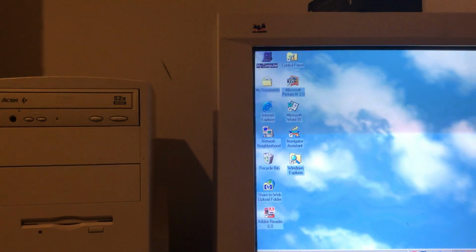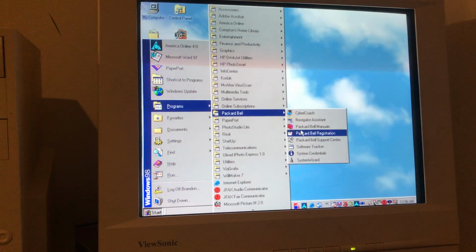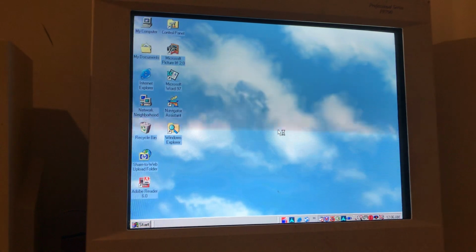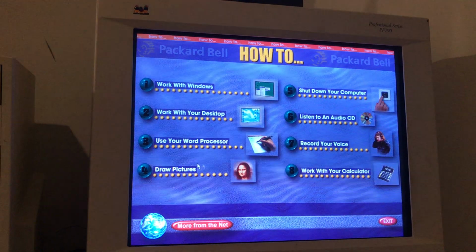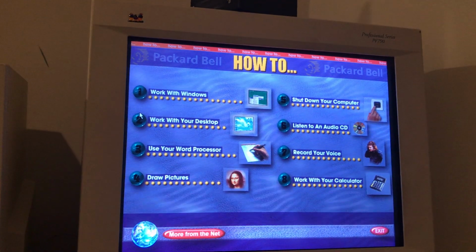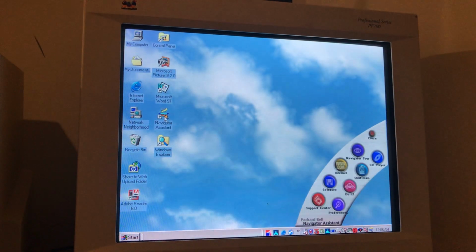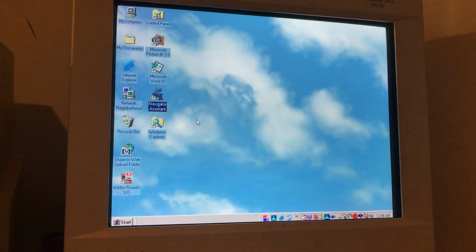But other than that, let's see what I can find. It does have Packard Bell's own software type deal. It's nothing crazy. The Packard Bell Navigator I cannot find in here. It has Navigator Assistant on it, but I can't find the actual Navigator, so I have no idea where that is. This is just something to listen to an audio CD, some basic stuff here, work with your desktop. Open up Navigator Assistant here. So you get your Navigator buttons here, just built-in software that shipped with Packard Bell computers.